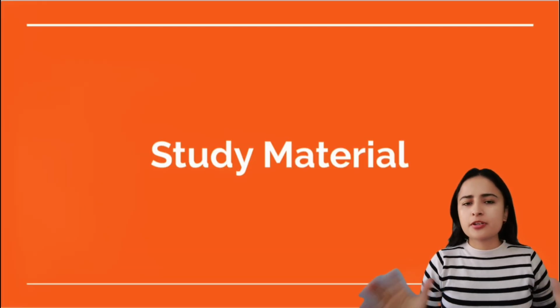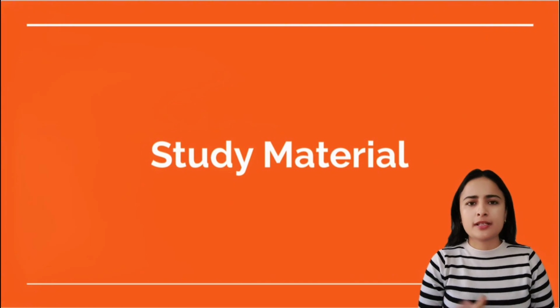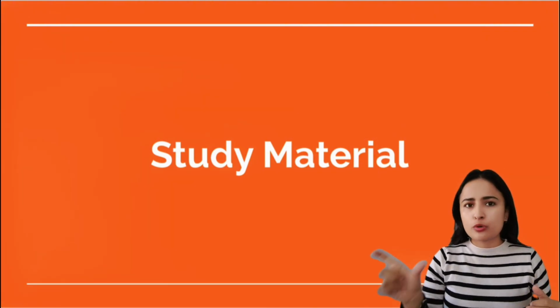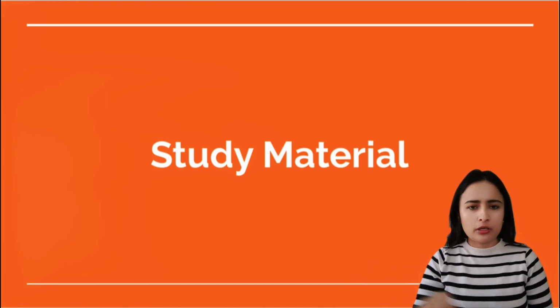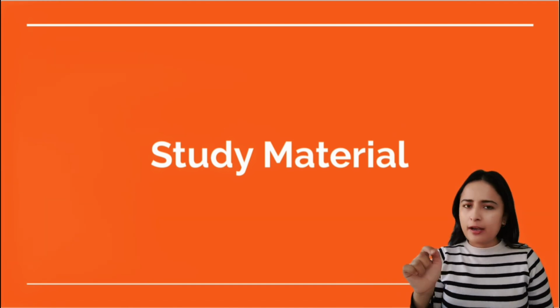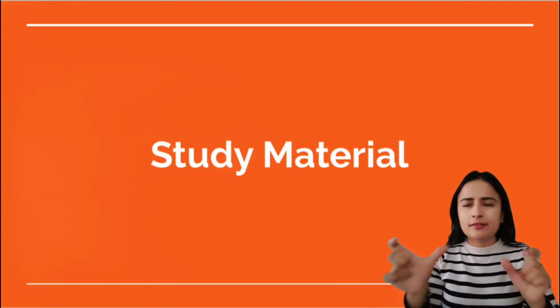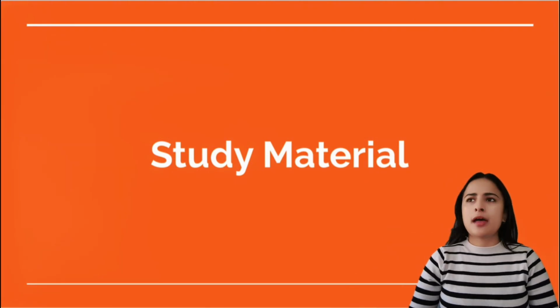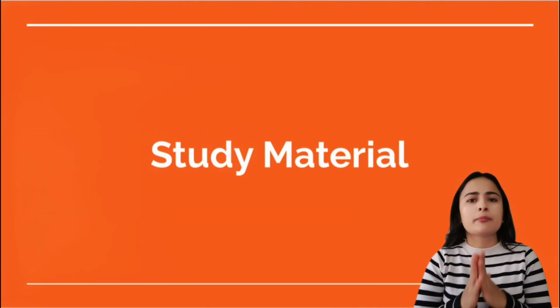Study materials. The practice materials are the study materials for listening test. You can get Cambridge listening in YouTube, so listen to that, check your answer, and if you get 40 you get band 9. There is a range, 38 to 40 is band 9, I think so. And another one is from British Council.